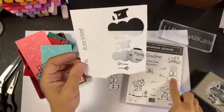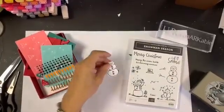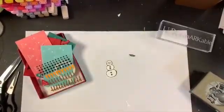So the punch does indeed cut out that image right there, and you have your little snowman. Let me move this aside for a minute.